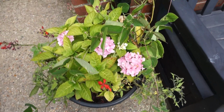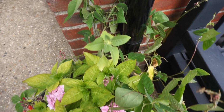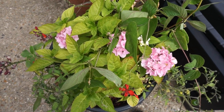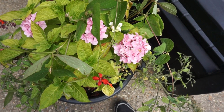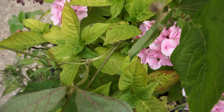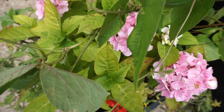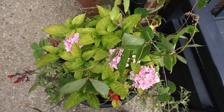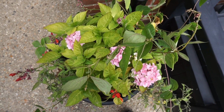So yeah, I believe this is the video I uploaded a few months ago, how to grow hydrangeas in pots. It's done very well actually, so thanks for that. You might want to check that video out, but this is the hydrangea that I used to demonstrate that video, and it's done very, very well. So yeah, all under control.